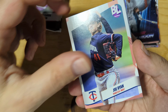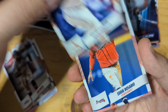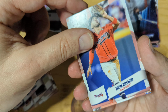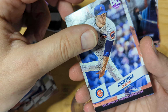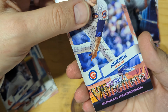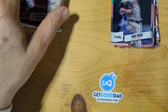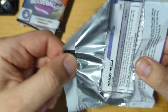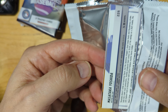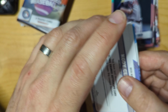So Joe Ryan, Luis Matos, Nolan Gorman, Eddie Rosario, Kenley Jansen, Justin Steele, and here we go, Gunnar Henderson. Good Vibrations. And then a Max Fried foil for the Atlanta Braves. Fried or Fried? Not sure. Either way, we take those. Uh-oh, here we go. There's a little bit of cool color in this one.